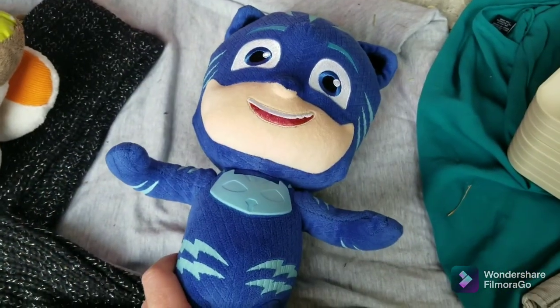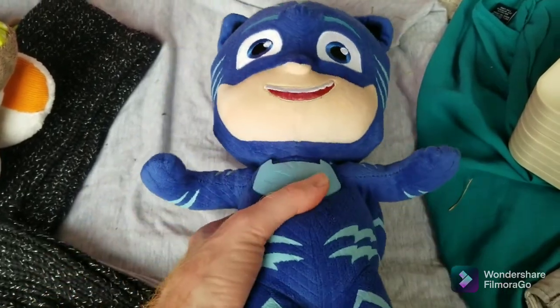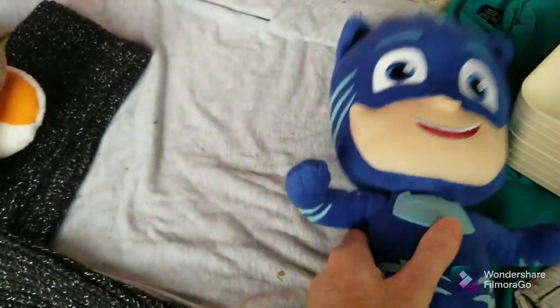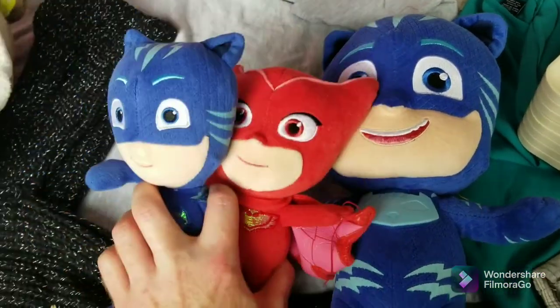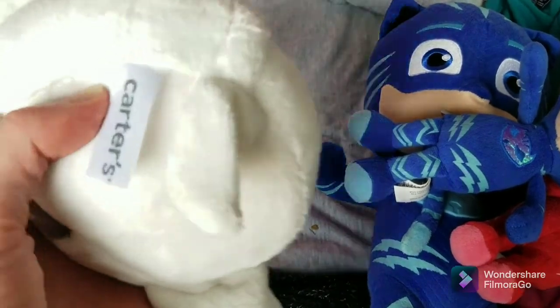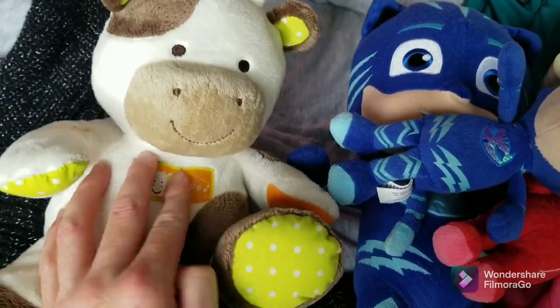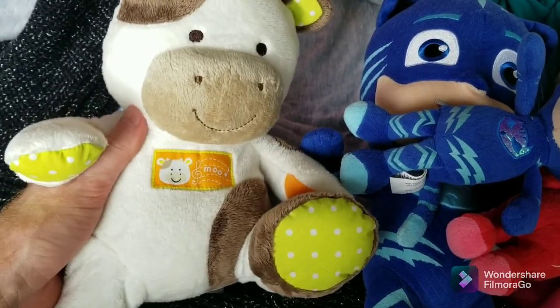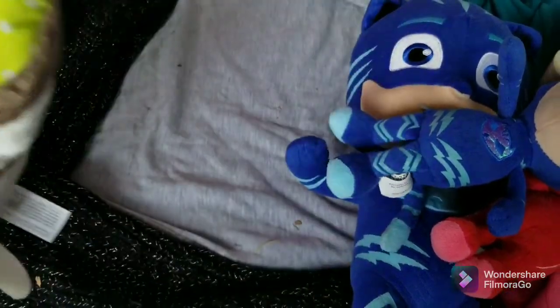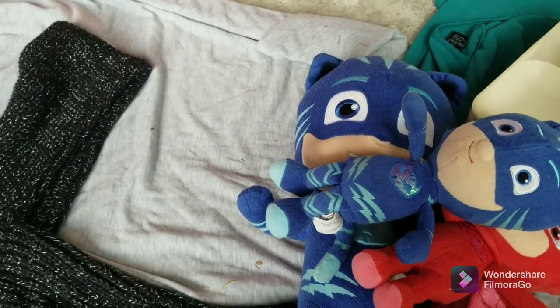And then y'all saw me pick up some plush as well. This was 4 for $1. This little PJ Mask, which does not work currently. I've got to put some new batteries in it and see if it does. A little Catboy and Owlette, I think that's them two. And then this little Carter's cow. I got it because it said Carter's, and I've sold some of the Loveys, the little Lovey blankets, pretty good. So I figured I would give this one a chance. I need to put new batteries in this one as well and see if it works. But even if it doesn't, I only paid 25 cents for it.